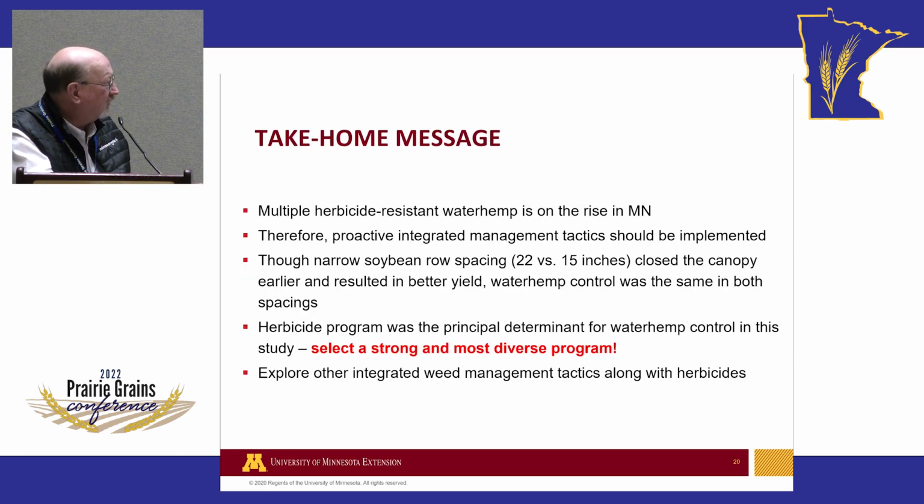Take-home messages. We're going to have problems with water hemp for a while. Proactive integrated weed management tactics should be implemented. You've got to do something besides depend strictly on herbicides. We saw a pretty good impact from this layered herbicide program that the universities have been discussing. We see the need for something like harvest weed seed control, electrocution, possibly some desiccants, something to knock those final weed seeds down and control that weed seed bank. This is what I'm going to tell most of you to start looking at. Look at things other than what you've been doing.